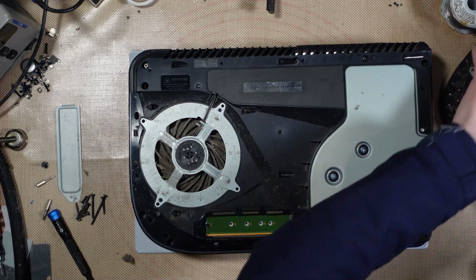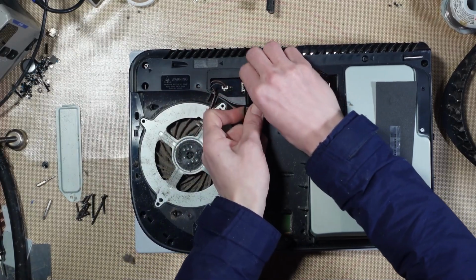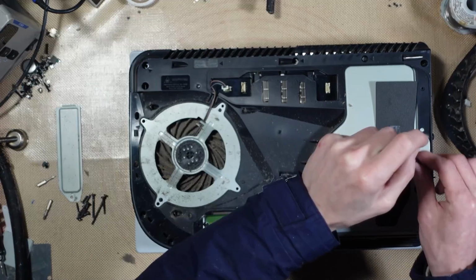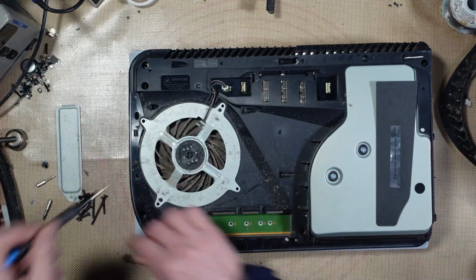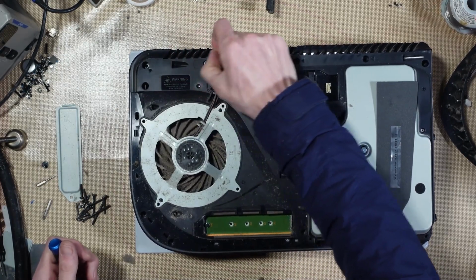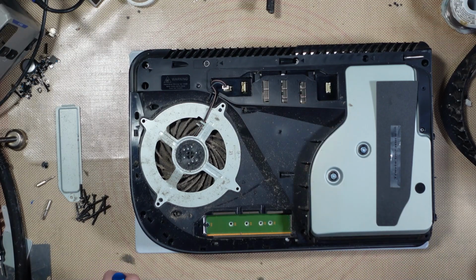All right, so I'm just going to put parts to one side for now. Apparently this is now out of warranty, but that is absolutely disgusting. Why am I putting my screws there? They're meant to be there. All right, let's break the warranty seal. There we go. That, I think, is a genuine sticker.